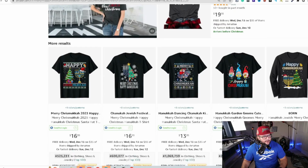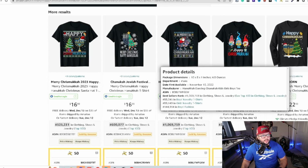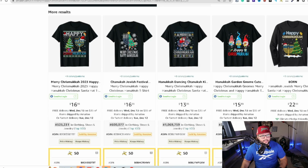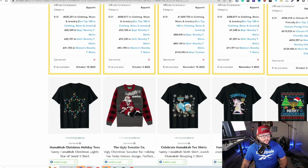But as we come down, Merry Christmaka. I want you to pay attention to this. If there is a niche, they're using gnomes, they're using the Santa riding the T-Rex, they're using the Christmas tree and the candles. You can see that they do a half and half, which is pretty cool in this one as well. And the idea here, right? I think you can even do a gnome Christmas tree and the candles together. And I think that would be a really good idea.